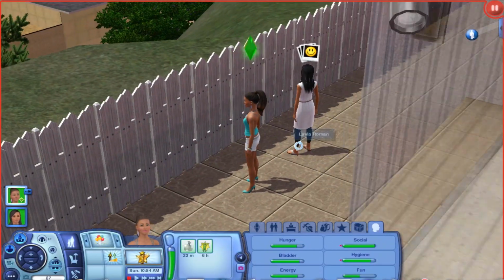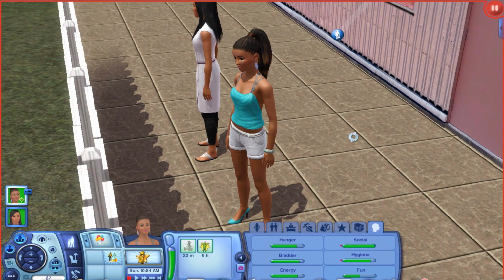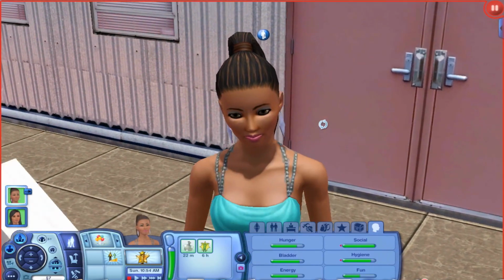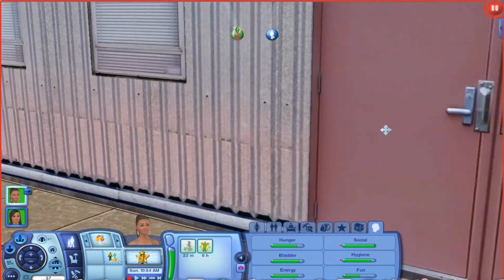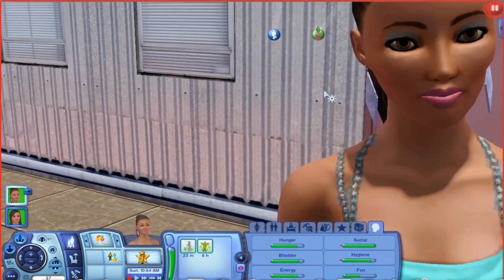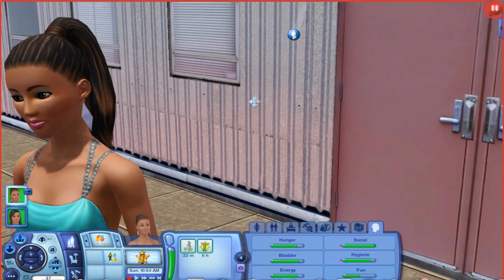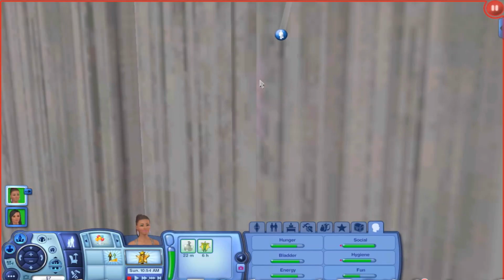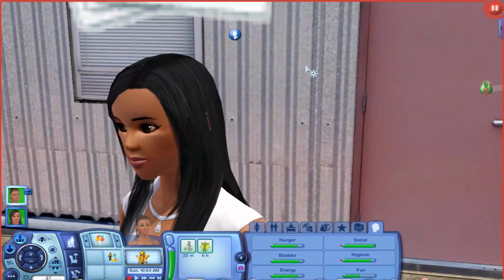Okay, so now I wanted to show you what her cheekbones look like now that she's in the sun. I don't know what that was. Can you guys see her cheekbones? Maybe I made him too high. I don't know. And this is her sister. Yeah. Thank you, Vince.